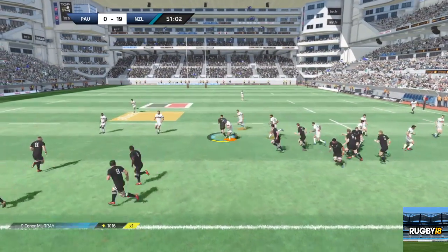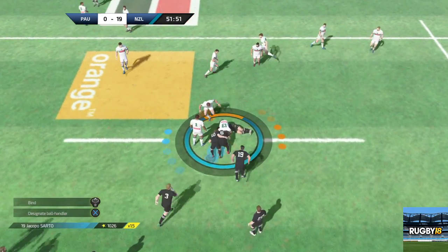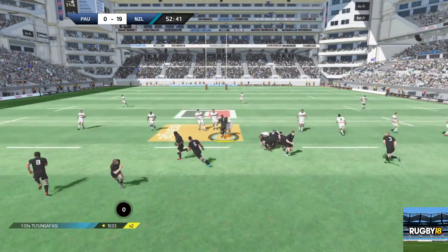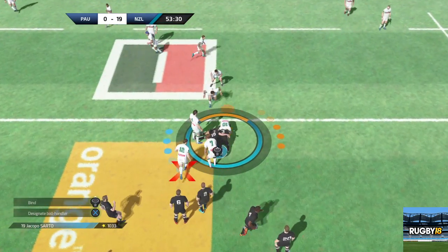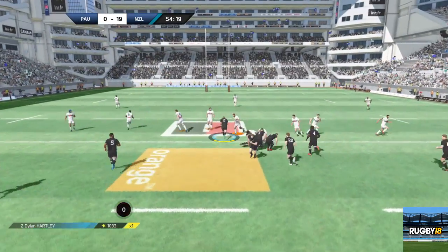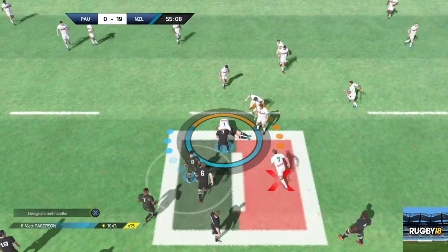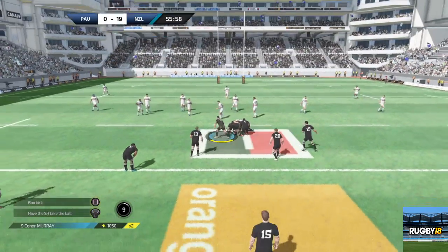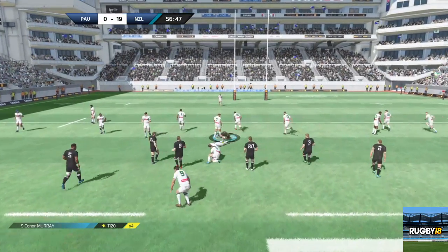Oh, tremendous defence. He plunges through the gap and he's on his own. Ball taken by Tuunga Fasi. Rock. Hartley gets us going. Hartley tackled. Ball taken by Murray. Good defence. We need support.